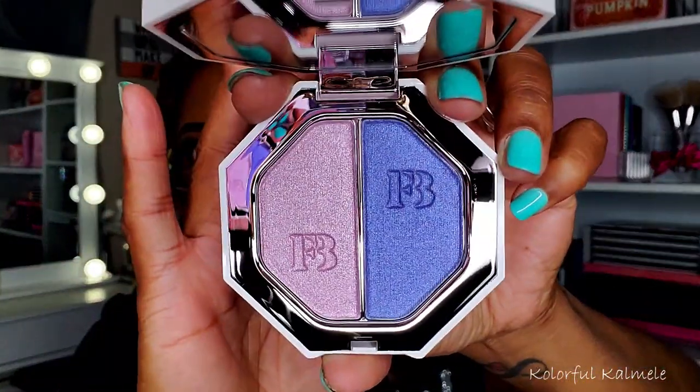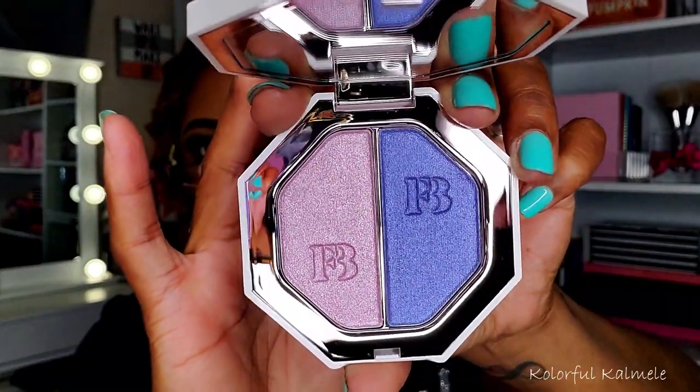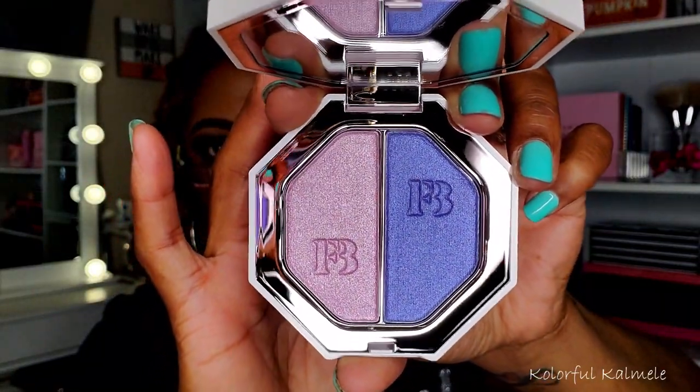Okay, which shades did I get? I got 7 Day Weekend and Poolside. So this is what mine looks like. 7 Day Weekend and Poolside. That's actually really pretty. Definitely looking at this as some eyeshadows, inner corner pop situation going on. Very pretty.